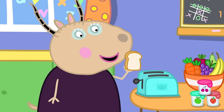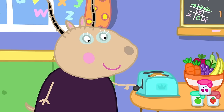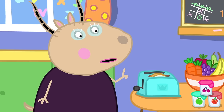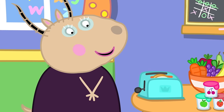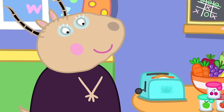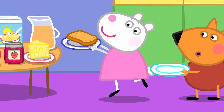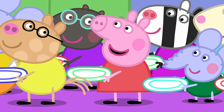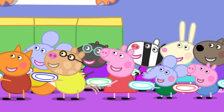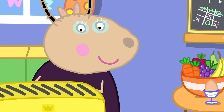OK, the bread goes in here and we push this lever down. The toaster gets very hot, so please do not touch it. And wait for it. It's coming any minute. Hopla! Ooh. Caught it! Wow! Can I have toast, please? And me! Everybody wants toast for breakfast. Well, in that case, I will have to use the big toaster.